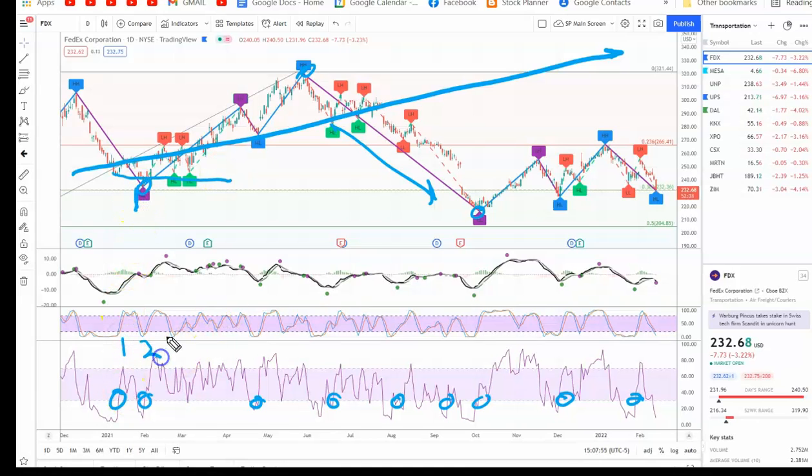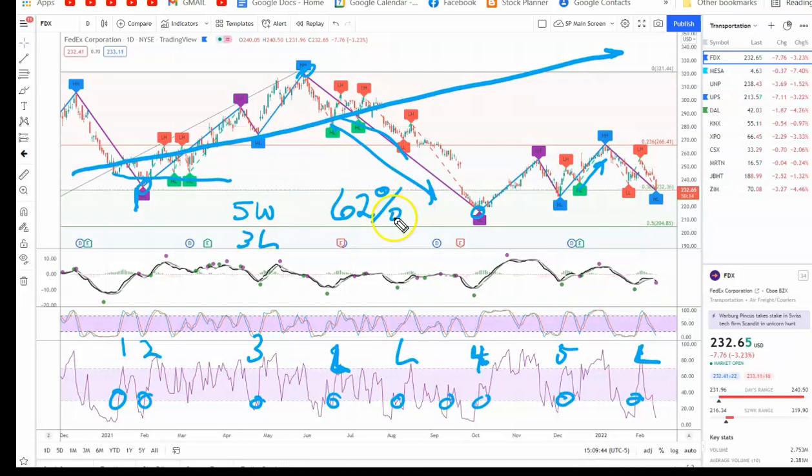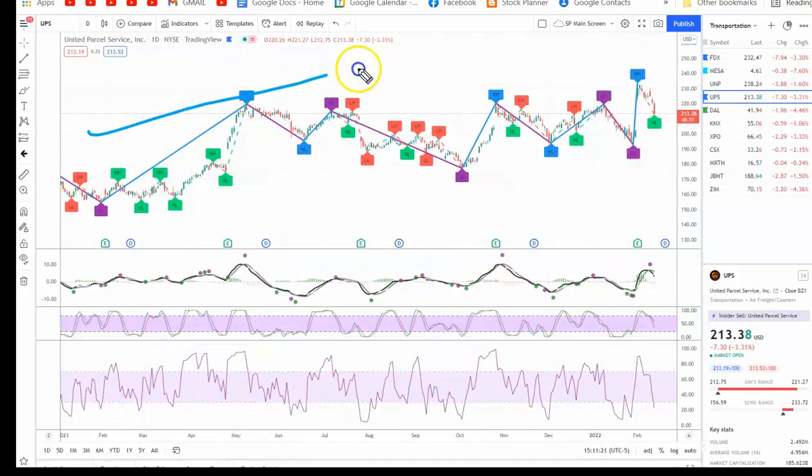If we took this buy here, that would have been a winner. 1, 2 winners, 3 winners. That's a loser. That's a loser. That's a winner. And that's possibly a winner. And this is a loser. 5 winners and 3 losers. Around 62%. That good enough? Again, we think our stock's going to go up.